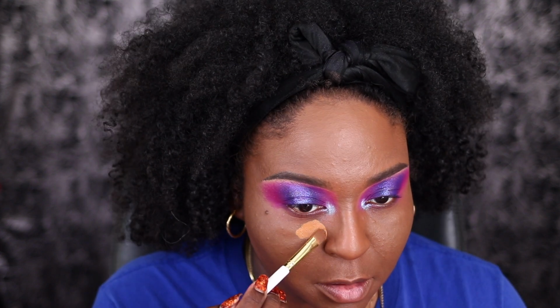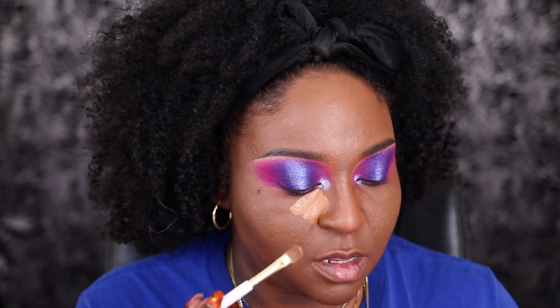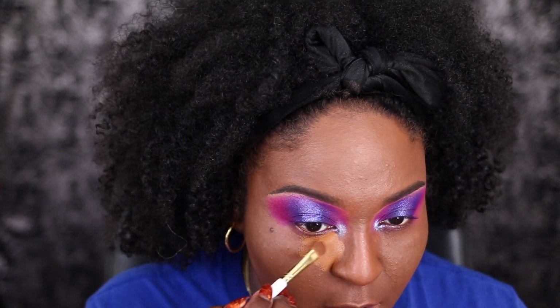Okay. I'm going to apply some on my brush. It's a pump, so I don't really care for that. So this is the match y'all give me. This is mad warm. This concealer is in the shade 15. She's coming off pretty thick.